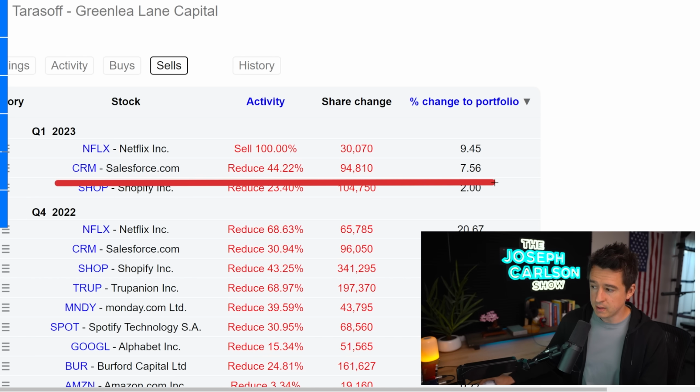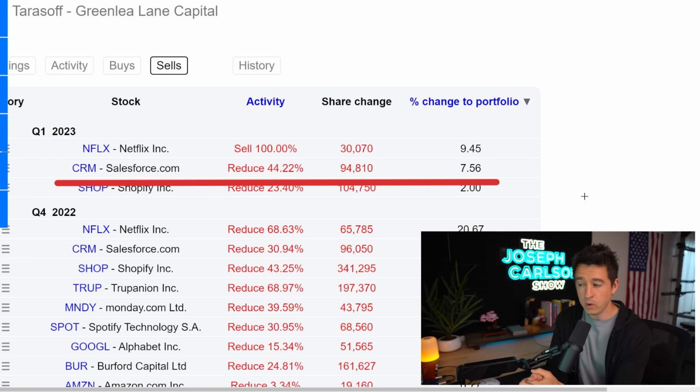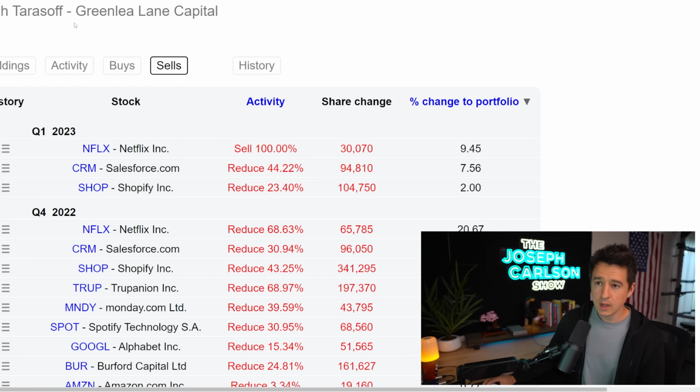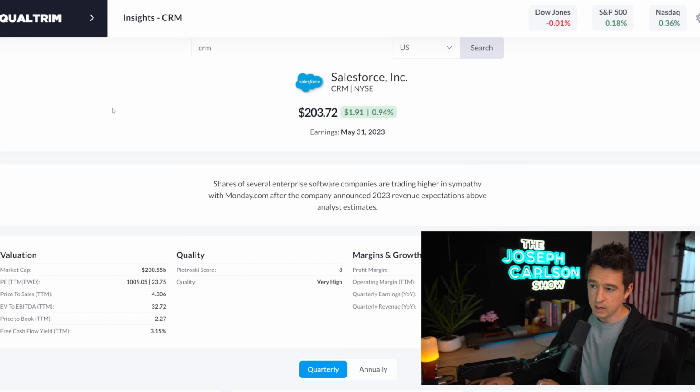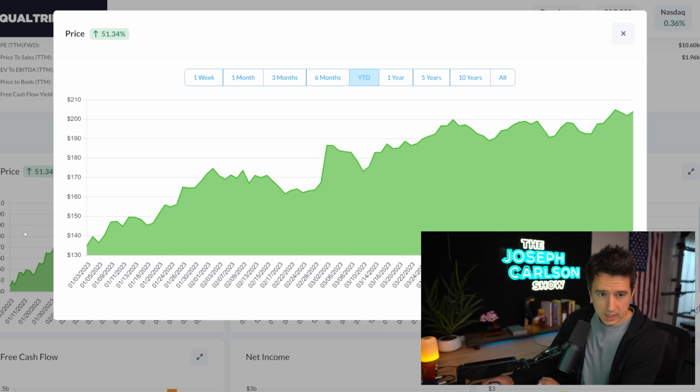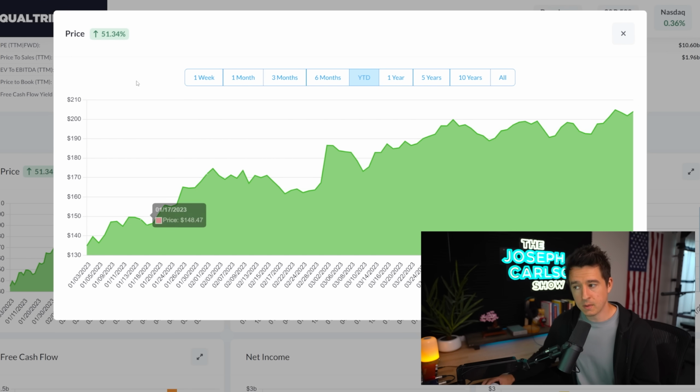Salesforce is another company that he sold a lot of, 44% of his position. This is a 7.5% overall holding in his portfolio. And again, that doesn't surprise me all that much. We can look at Salesforce here. This is another holding of mine. Look at it year to date, up 51%. Salesforce has been one of the best stocks in the market year to date.